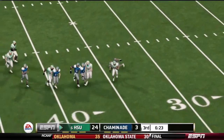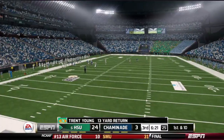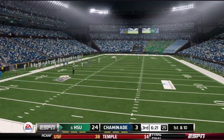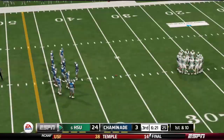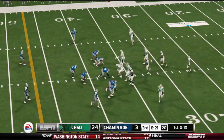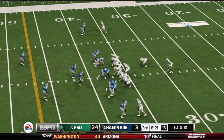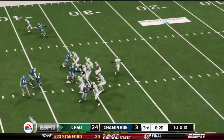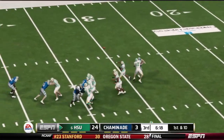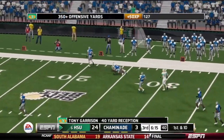Young fields it at the 24. They'll bring him down at the 37. They're 2 for 2 in finding the end zone in their last two drives. Let's see how they do here. He wants it all. He's tackled right around the 24-yard line.